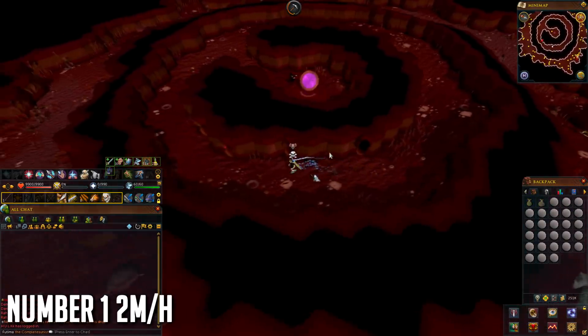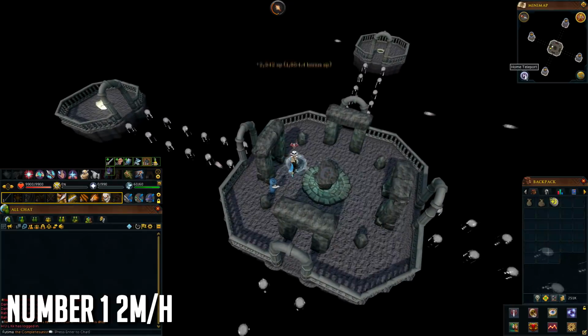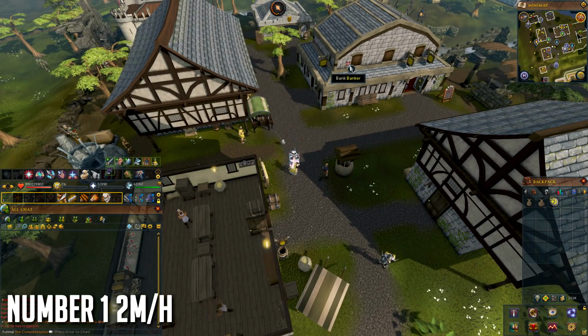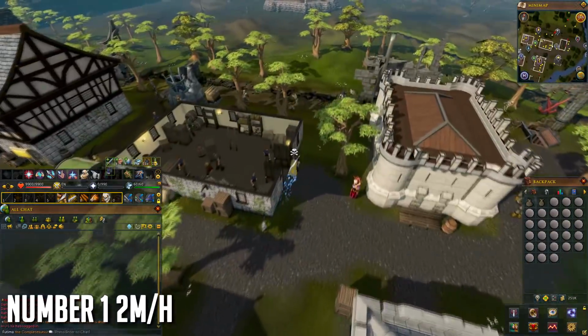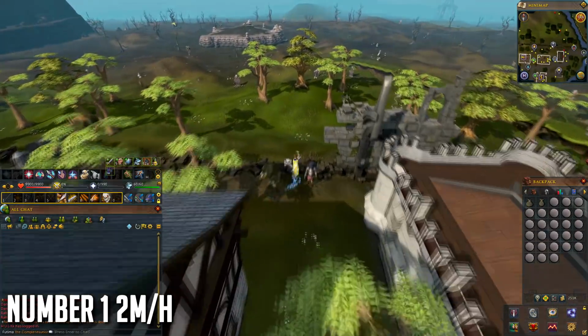And yeah, this method is around 2 million GP per hour, and it doesn't require much stats like I said, and the Abyss mini quest, which is easy anyway, and you probably have unlocked as well. So let's get into how to do this method efficiently. So first off, you want to fill up your pouches by right clicking them and choosing fill in the bank interface with Pure Essence, then fill your familiar and your inventory and start running to the wilderness edge.